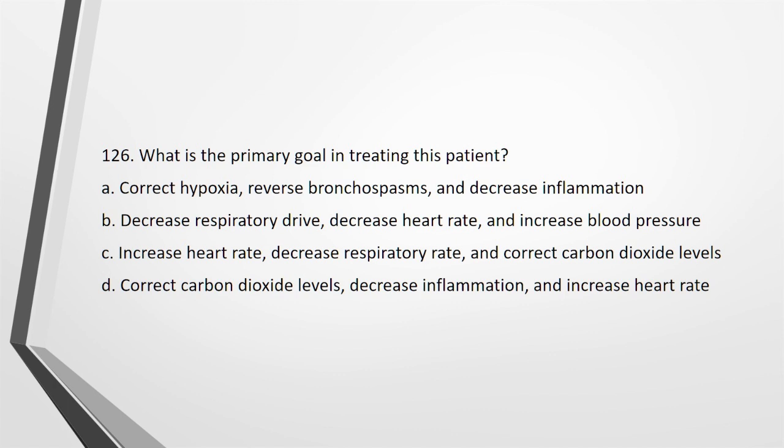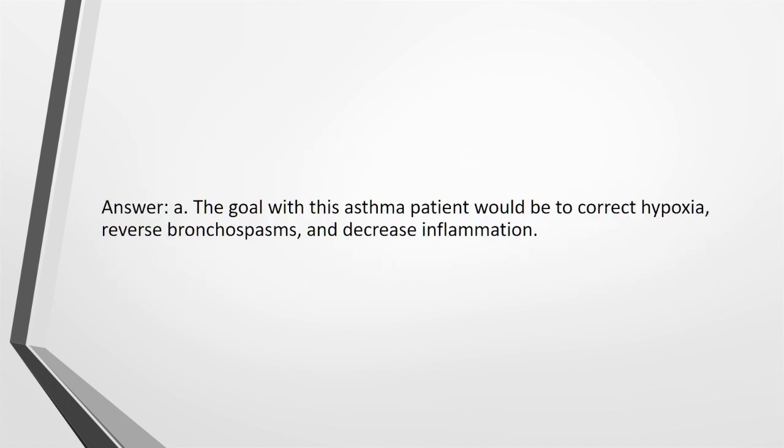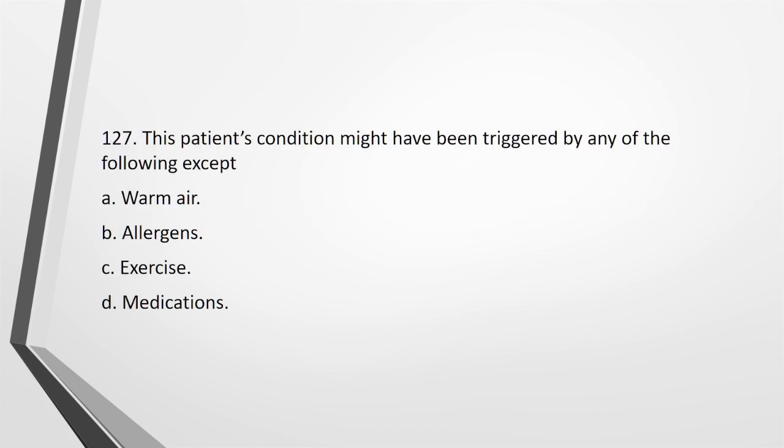A. Correct hypoxia, reverse bronchospasms, and decrease inflammation. B. Decrease respiratory drive, decrease heart rate, and increase blood pressure. C. Increase heart rate, decrease respiratory rate, and correct carbon dioxide levels. D. Correct carbon dioxide levels, decrease inflammation, and increase heart rate. Answer. A. The goal with this asthma patient would be to correct hypoxia, reverse bronchospasms, and decrease inflammation.